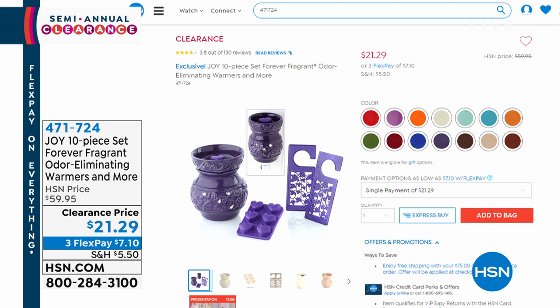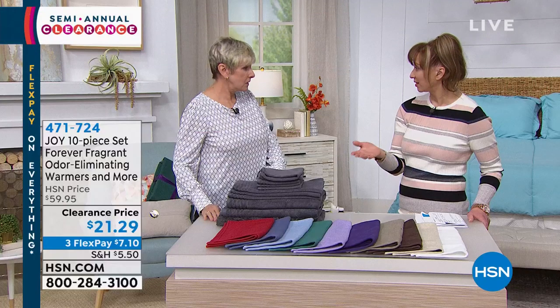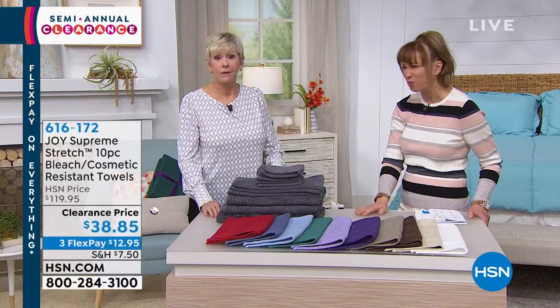So you get those little hang-ups, and then of course you get the wax melts, and then you also get the plug-in. When we did those plug-ins, I actually bought them separately. So the fact that you're getting two, that's wild. It's crazy.